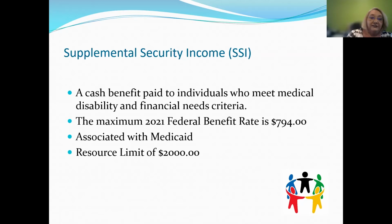A cash benefit is paid to individuals who are disabled and who meet the financial criteria too. So you could really be disabled and not meet the federal financial criteria and not get SSI. You could have more than the resource limit, or you could have too much money, or a spouse could have too much money coming in, and you could not get SSI because of that. So the rules are pretty stringent. Next slide, please.